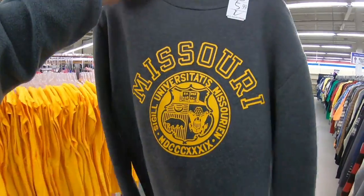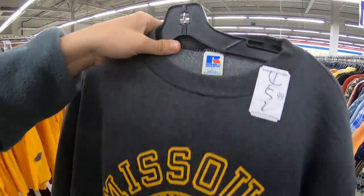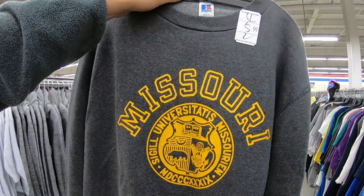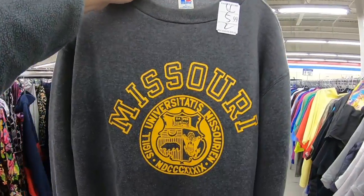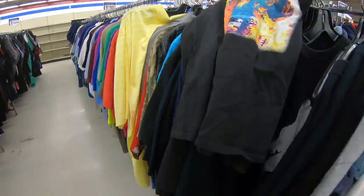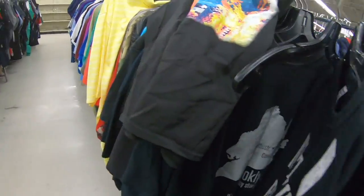I grabbed this older Missouri sweatshirt. It is made in USA. For some reason I keep on looking at this and I feel like that's not the way you spell Missouri, but I'm pretty certain that's actually how you spell Missouri. Don't think they'd screw that up. For some reason it just looks different to me.